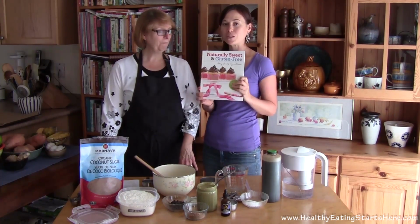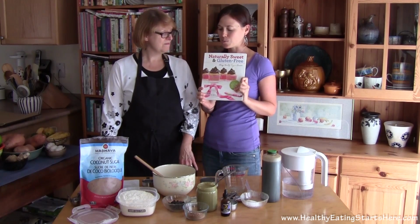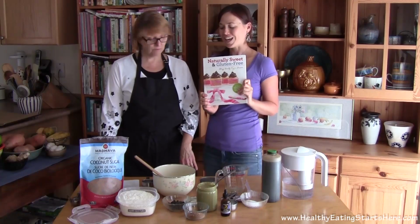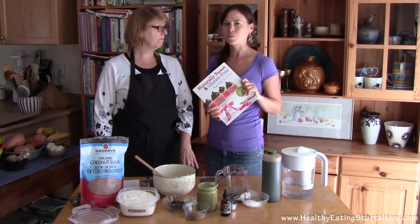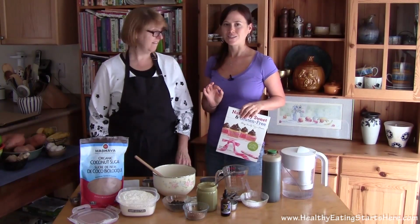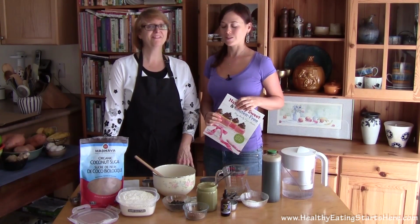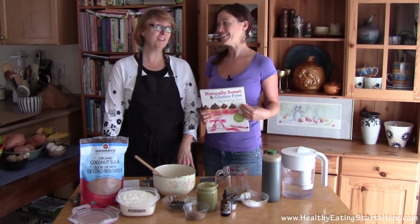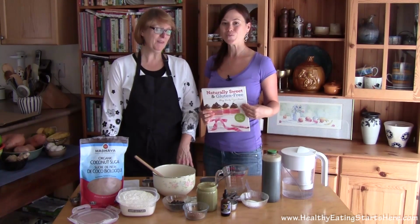We're going to make one of the recipes from this book today, and what's it called? These are called Chocolate-Flecked Pumpkin Seed Cookies. I was really excited about them because they're based with pumpkin seed butter, which is really high in zinc, and it's great for helping boost your immune system. So you can think of them as immunity cookies. Indeed, and also good for the prostate gland. Ooh, for the guys out there.